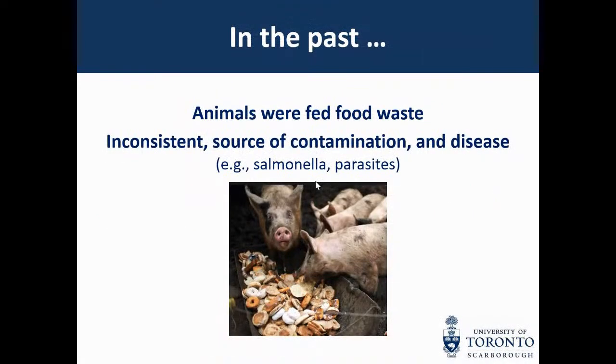So in the past, many years ago, animals were fed food waste. This was pretty common in agriculture as well, though I'm sure there are still a few farms doing this. It's not a good source of diet for the animals. So here we have some pigs that are being fed some bagels and donuts. Although they're tasty, their diet is likely to be unbalanced, a source of contamination and disease, so salmonella, parasites.